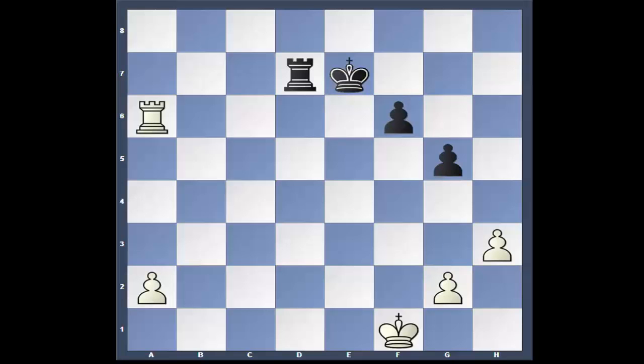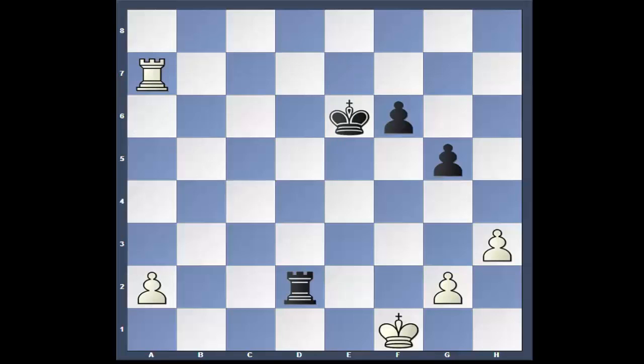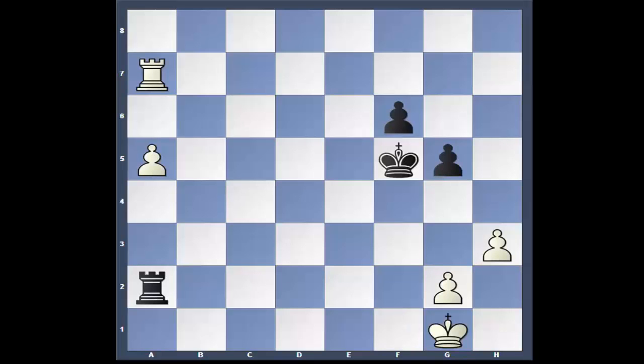We'll go through the next few moves. Rook to d2. Rook. King e6. a4. Rook a2. I'll go through it fairly quickly because this is a drawn ending. King f5, king g1, g4, king takes, takes, king g6, a6.